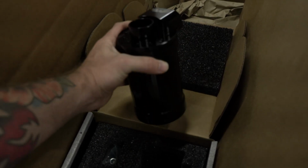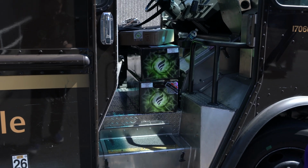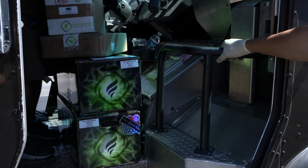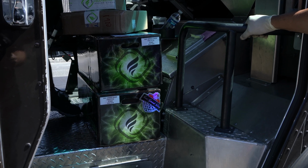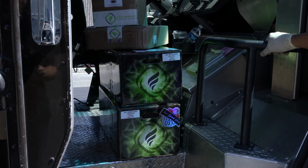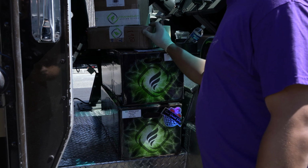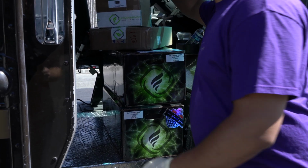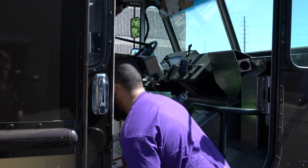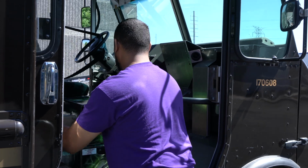There we go. What heads are those? Oh, that's for the donk, huh? I think so. What's that one, the top one? Valve cover set. And Johnson lifters. Nice.